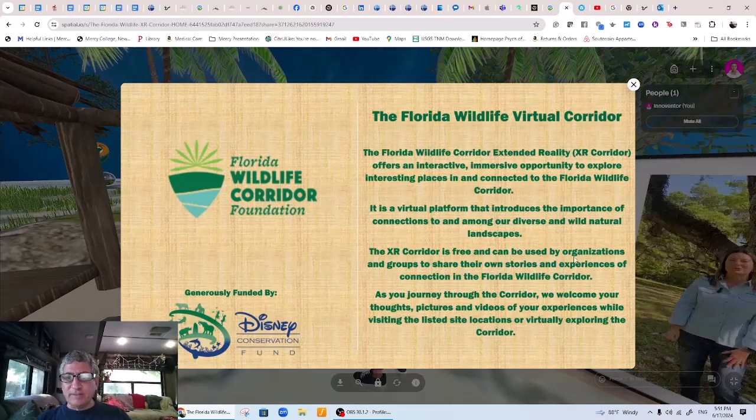And it's free, can be used by organizations and groups to share your own stories, and we'll get to that in a second because we've created a sandbox for you to share your own stories, your pictures and experiences. It's a meeting space, kind of like Zoom or Microsoft Teams on steroids. So you can have meetups in here.